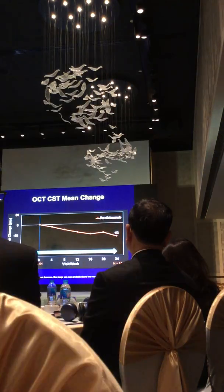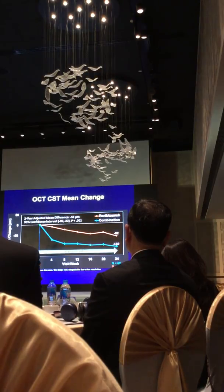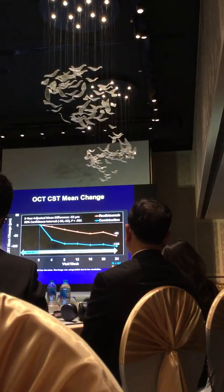This looks at the OCT central subfield thickness on average, and with the ranibizumab and a placebo injection, we can see that, in fact, the OCT thickening continues to decrease over the next 6 months. It decreases even more when we add corticosteroids. But OCT is a good measure of should we retreat or not. It's not a good measure of is the patient doing well with their vision.